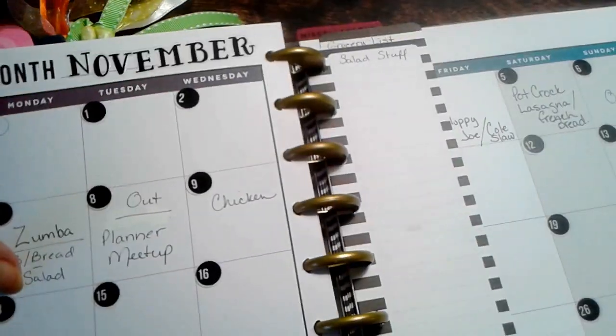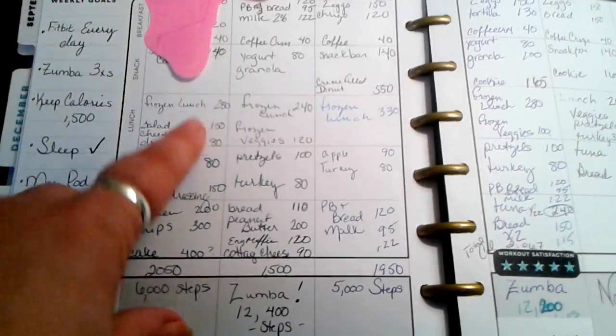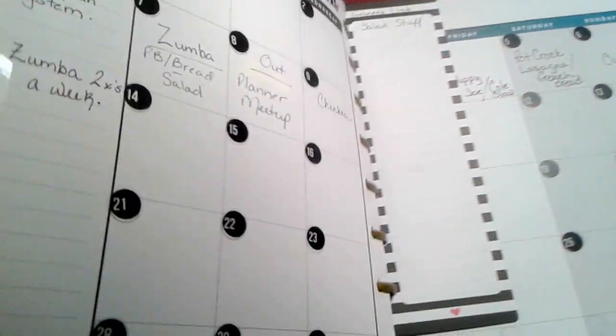So you can see this is a week at a glance. I have my weight covered up here. I track my food and my calories. That was a bad day. And my exercise and my sleep, because I struggled to sleep, although I didn't that week.